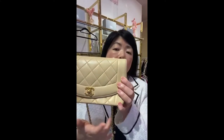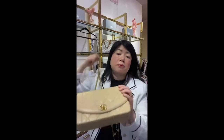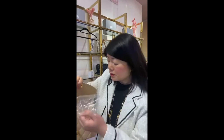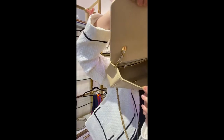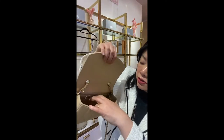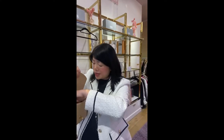Features the 24 karat gold gilding, has a long chain strap, which is ideal for wearing crossbody style bag, and has just light wear towards the corners of the bag. Inside the bag comes with its original series sticker. This is a 2 series, so it's from 91 to 94.